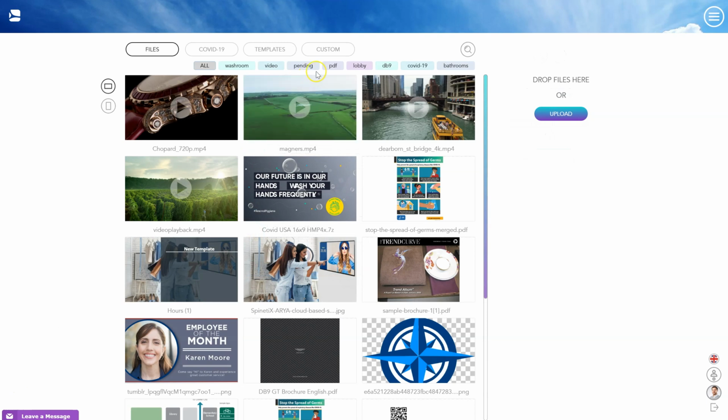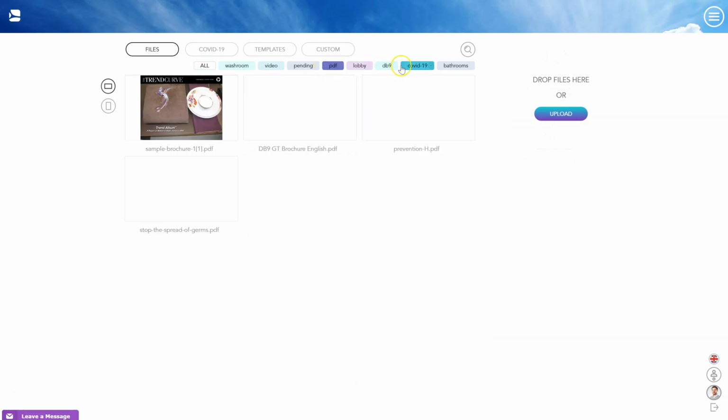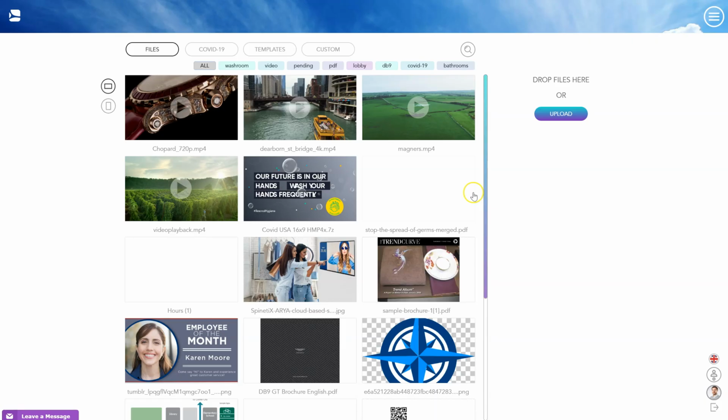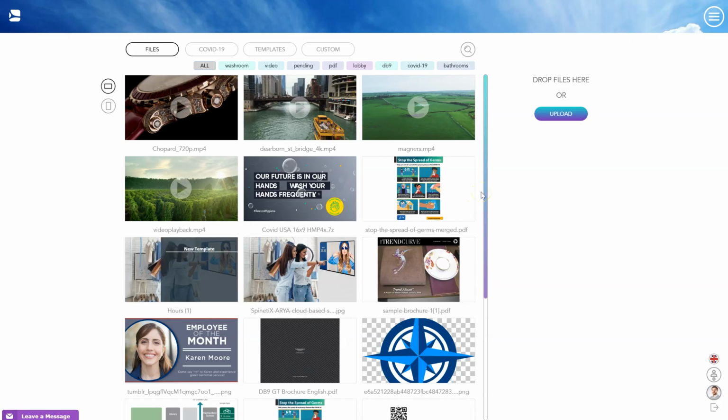Tagging has been around since the launch of ARYA, allowing the organisation of unlimited amounts of files, players, and powering the Smart Sync feature that I just described. But you might not know about these other time-saving features of tags.